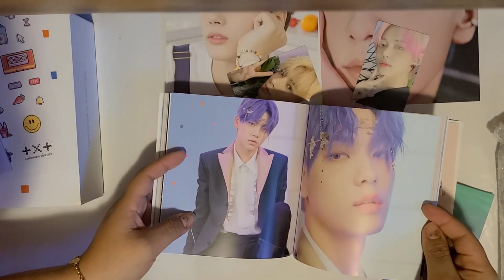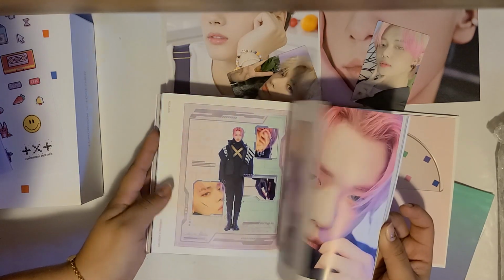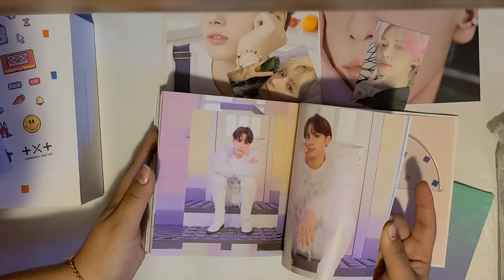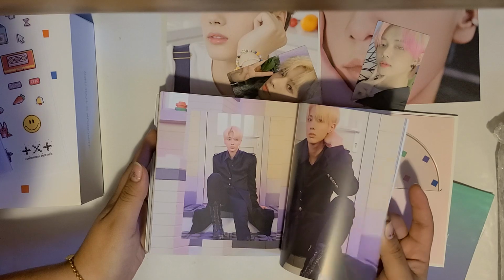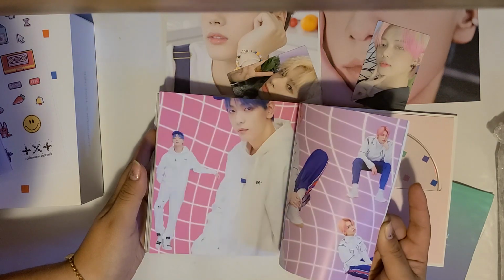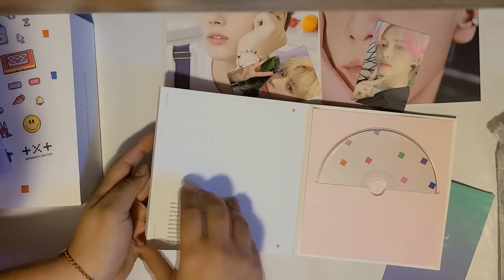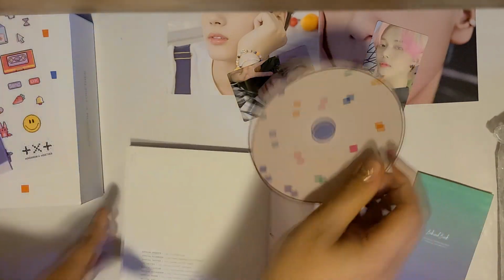Oh my god, I like this. Look at Subi, he has like a flower crown. Oh, look at Jeonjun. Okay, I might like this one more than the first one, to be honest. Oh my god, they have feathers, they have glitter. Oh my god, I really like it. Wow. Oh, cuties. Oh yeah, I didn't show the CD. Here's the CD. She's like pink.